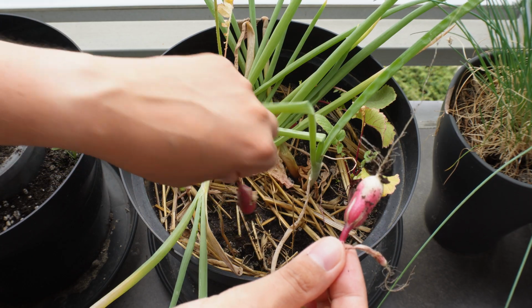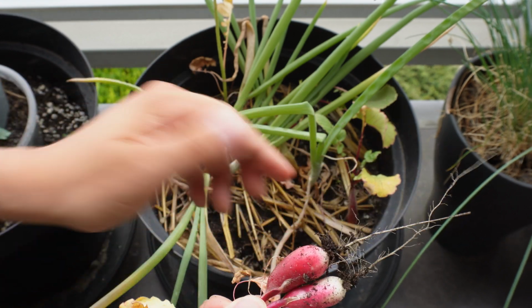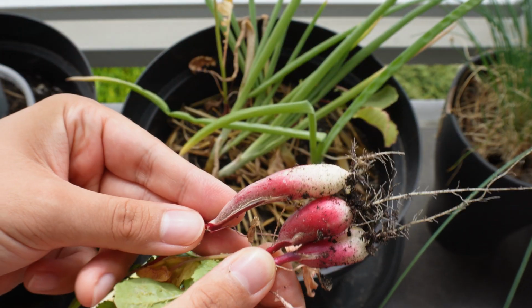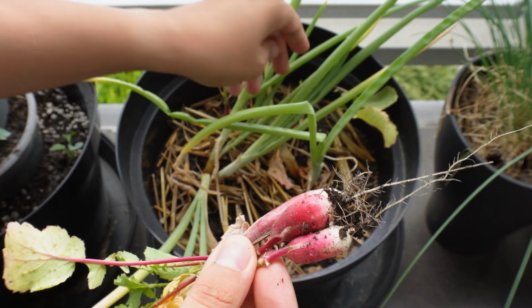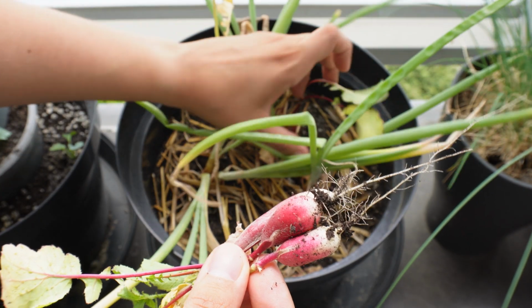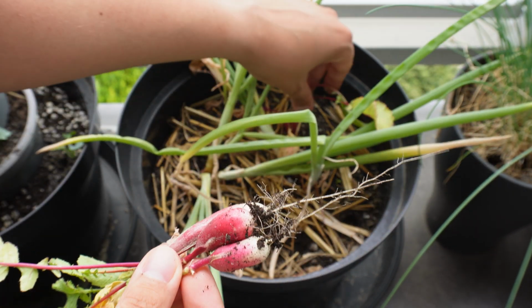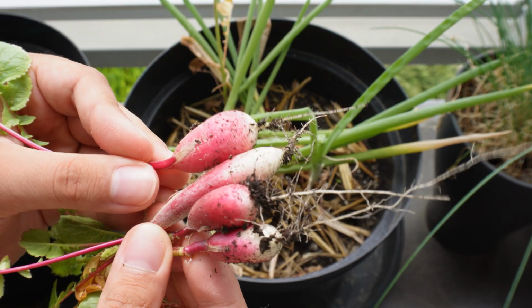We got number 2 over here. Oh, these are looking beautiful. We got number 3 over here. Oh, that's a massive one. Look at that. Look at that one. That's huge. And we have one more right here, which is looking also massive, I must say. So let's see what this one looks like. Oh, it's huge as well.